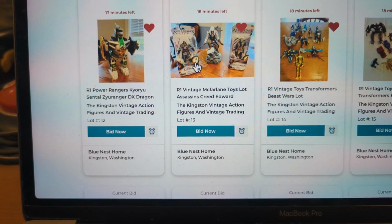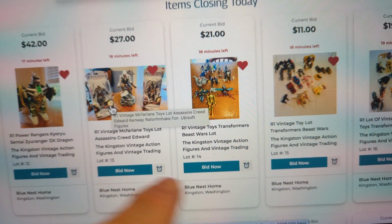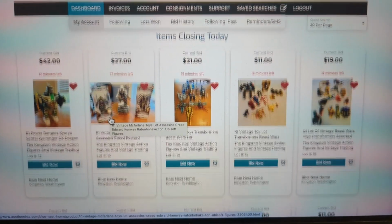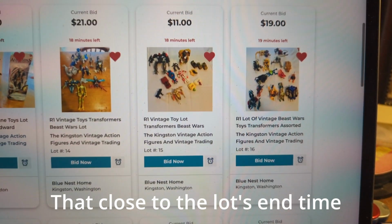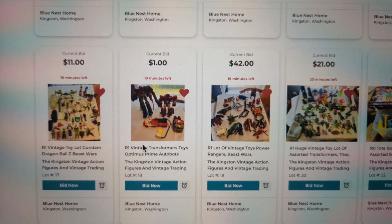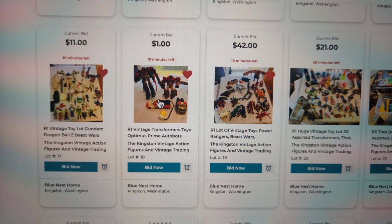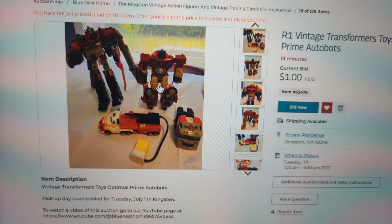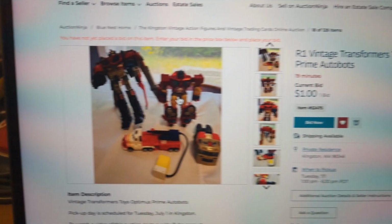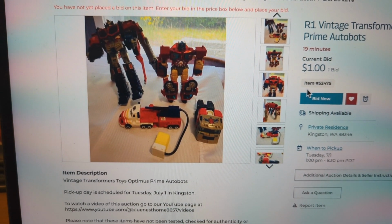All right, so if we come down through here, here's some McFarlane toys. Yesterday, most of these lots were sitting at $0 or $1. And it's unusual to see them get that close and not have at least a minimal $1, $2 bid. Here's an item that still has a $1 bid. Let's take a look at what that is. Transformers, Optimus Prime Autobots. That really surprised me that that's sitting at $1.